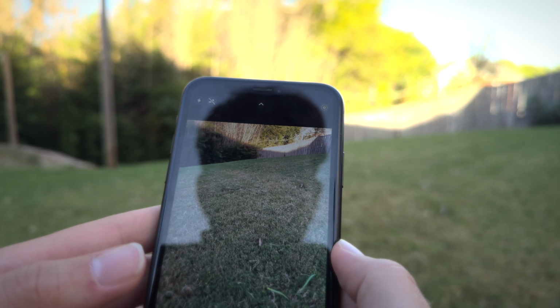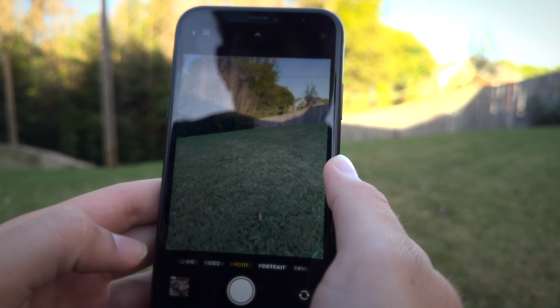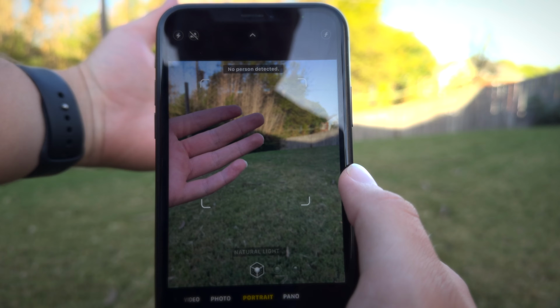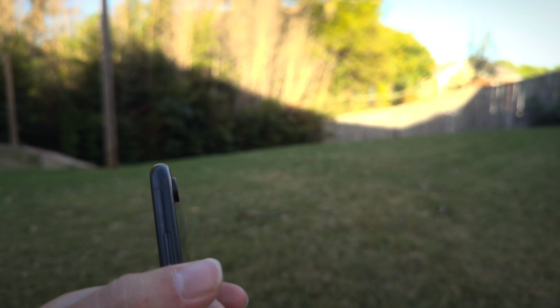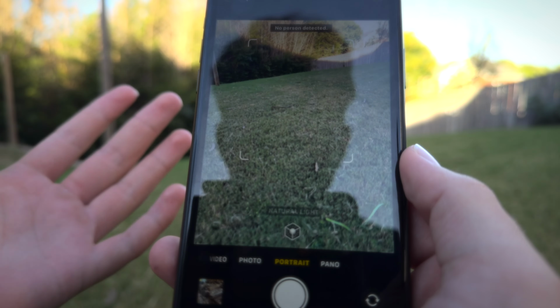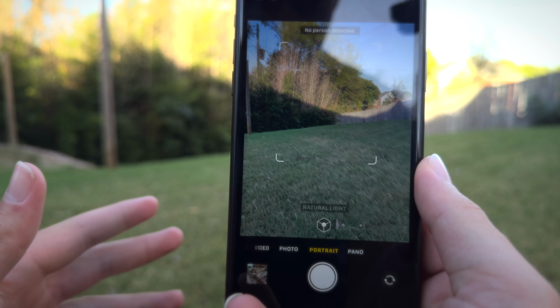I did want to mention too, if you have forgotten, when you go into portrait mode, you actually have to have a face detected instead of just anything. Because of that singular camera, it doesn't have everything required to process any object. So do keep that in mind.